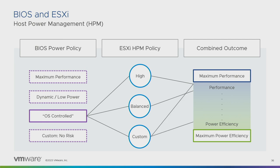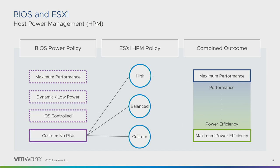Now, what I'm proposing is, if you really want to eliminate all possible risk factors with a custom policy, the main goal here should be that if you choose ESXi high, you should have the same as the maximum performance power policy, no risk involved. So you always have full control. And you should have, of course, the ability to control and use different settings, but you will never really achieve maximum performance efficiency. And I argue as a starting point, you should be performance conservative.